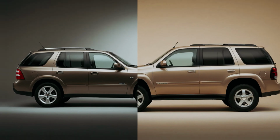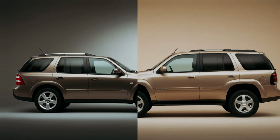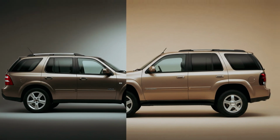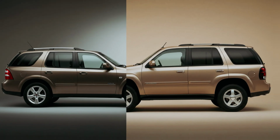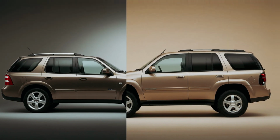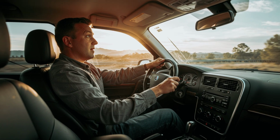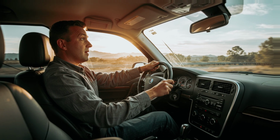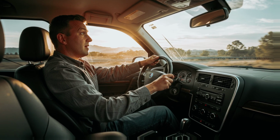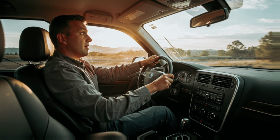Push it harder, and you start to notice the limits. Road noise creeping in at highway speeds, or the steering feeling a touch too light for spirited driving. It's a reminder that no car is perfect, even one that surprises this much. Still, after spending real time behind the wheel, the story becomes clear. This isn't just another release to pad the lineup. It's a statement from Saab, one that proves they're ready to punch above their weight.